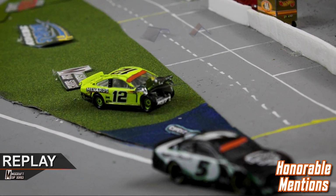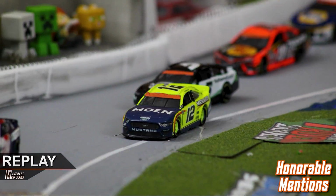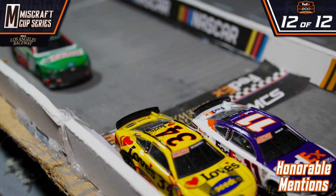No second title for him this season, and Ryan Blaney, heartbroken. A big, massive impact off of turn number 4, and right at the start-finish line ends his championship hopes to win here in LA.